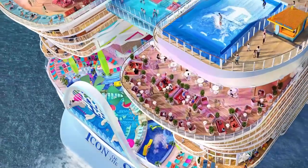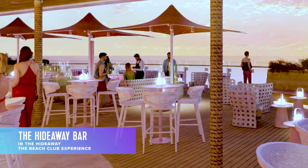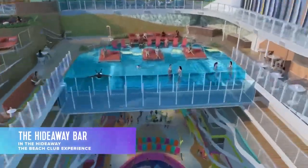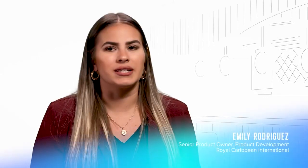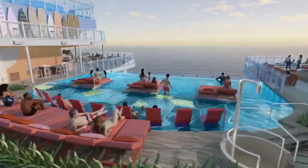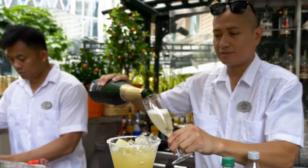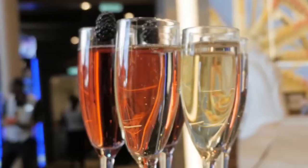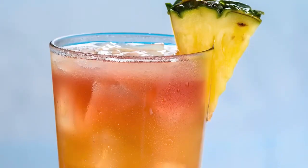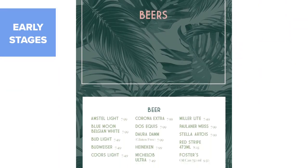I want one. We know that certain areas of the ship will definitely be turned on way more than some other areas. The Hideaway is focused on delivering a beach club experience. The DJ will be in full effect and everybody's going to be in and out of the pool enjoying their time. We've leaned a little bit into champagne and a lot of champagne-based cocktails, taking the thought process like a Mai Tai, but upgrading it to make it more of a luxe experience that fits what we're doing in Hideaway.